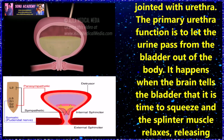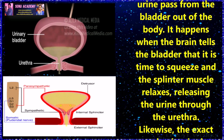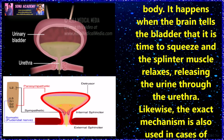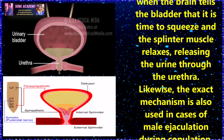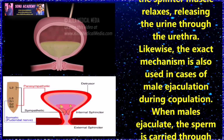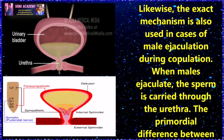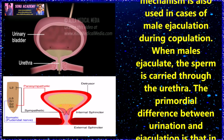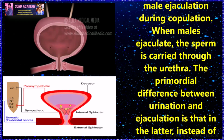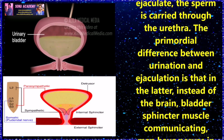The primary urethra function is to let the urine pass from the bladder out of the body. It happens when the brain tells the bladder that it is time to squeeze and the sphincter muscles relax, releasing the urine through the urethra. Likewise, a similar mechanism is used in male ejaculation during copulation. When a male ejaculates, the sperm is carried through the urethra.